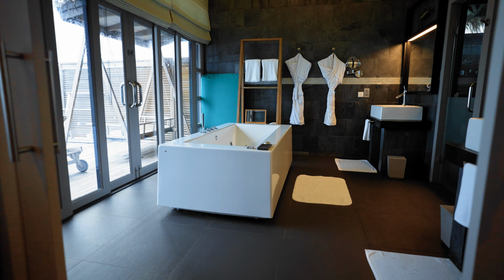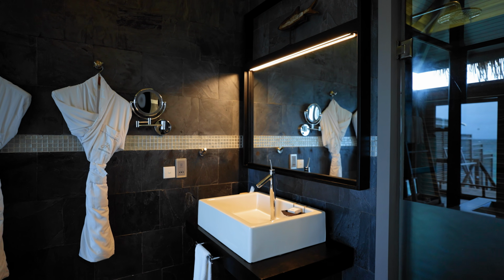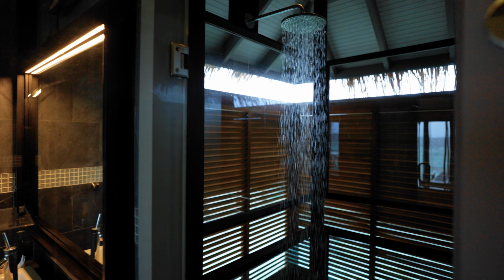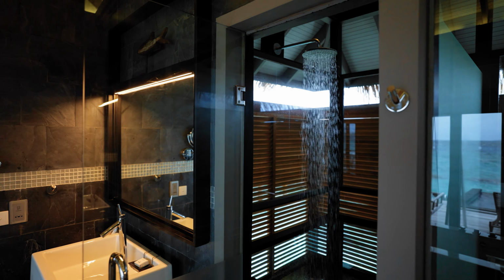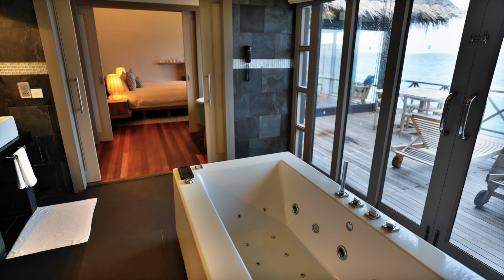The bathroom, like with many of our favorite Maldives hotels, is my personal favorite part of the rooms. The bathroom is this indoor-outdoor concept where you are still inside and it's extremely private and luxurious, but you still have a lot of airflow and access to the outdoors. The shower has a slatted wood wall that is encased in glass, and the toilet room is the same. So it feels like you're outdoors, but it's this amazing luxury experience inside.